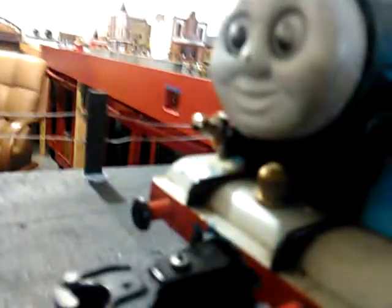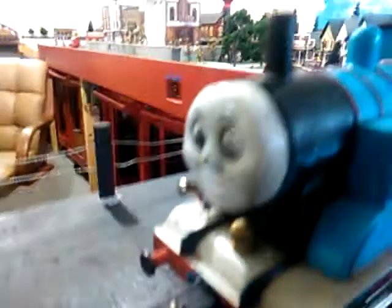Anyway, with that being said, let's move on. Now, before you guys start ranting in the comments saying my Thomas didn't get this, Thomas didn't get that, I'm just going to explain it. This Thomas I have right in front of me is actually customized. So don't expect it to have the front coupler and the headlight on when you buy it.